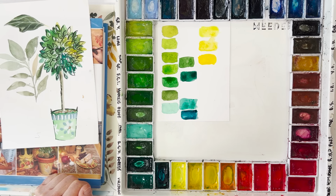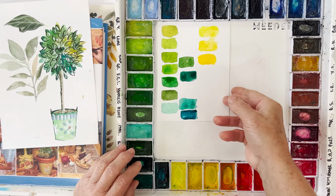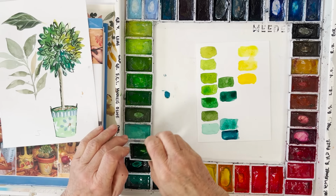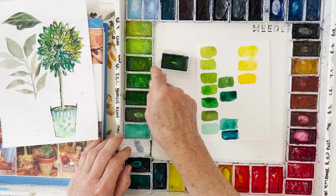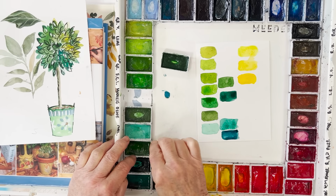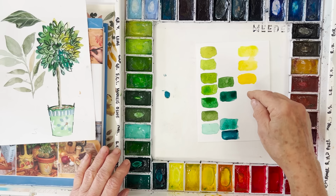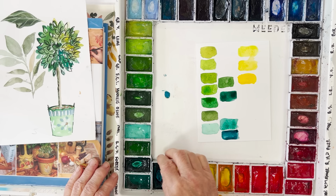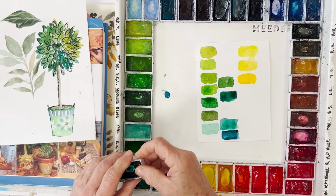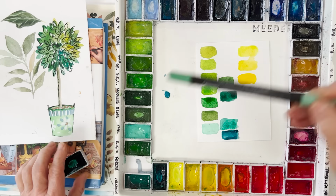That's okay. So what I'm thinking is I'm going to just slightly rearrange these for the second. I'm going to take my sap green deep and put it next to my sap green and sap green light. Move the hookers out of the way and put the sap green deep there. And the other colour that I think I'm probably going to want is Forest Gump. There we are.